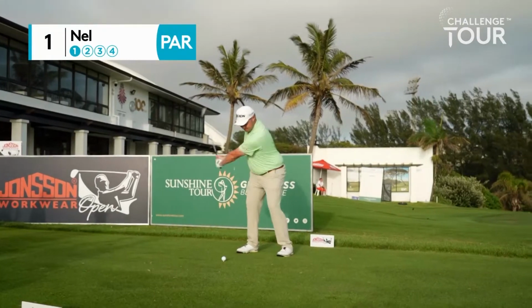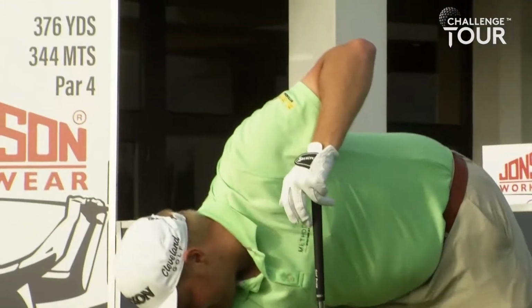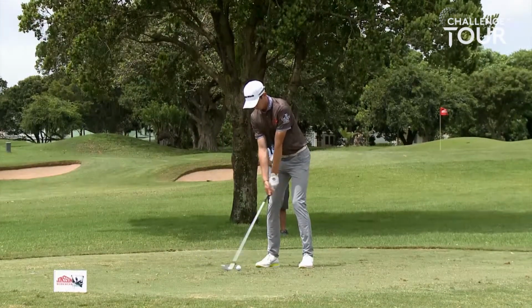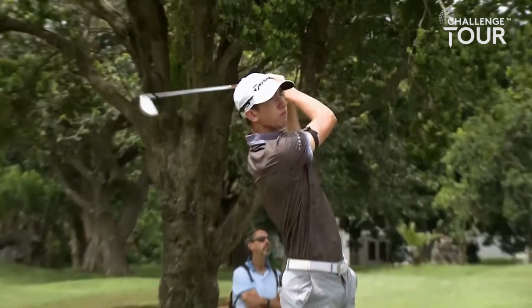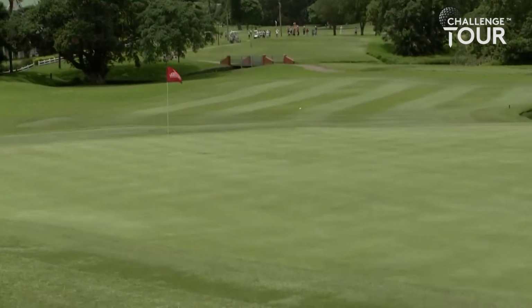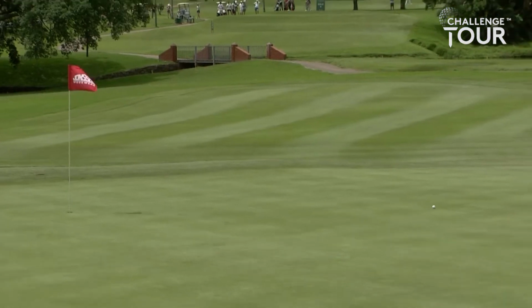6:50 a.m. local time, and we are up and running in the Jonsson Workwear Open, courtesy of Andre Nell at Durban Country Club. Over on the other course at Mount Edgecombe, Tom McKibben here. His approach into the 9th, his 18th hole, 4 under par at the moment, so carrying his good form from last week into the opening round. And another excellent tee shot there.